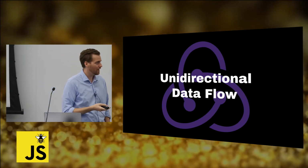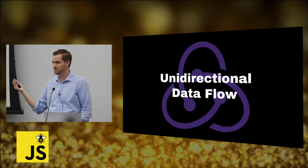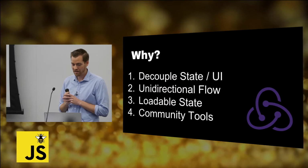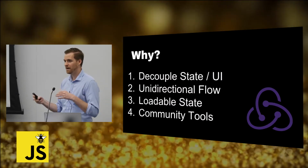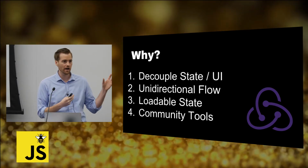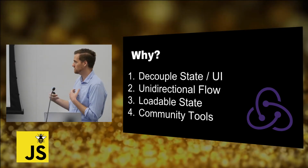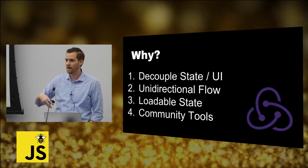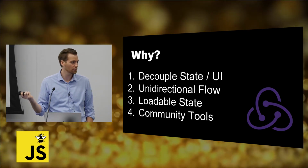A lot of people wonder, can you use Redux with Polymer and web components? Yes, Redux is a library. It's a state store. You can use that with any framework. And it's great. Unidirectional data flow, really like it. This was one of the things that I've kind of grown accustomed to using. And the reason for it is it decouples your state from your UI. All your business logic can be held in JavaScript. Your UI is just a view, which is receiving an object and displays. Unidirectional data flow, everything's coming from the top down, so all your views will update. Loadable state, great community tools with Redux.